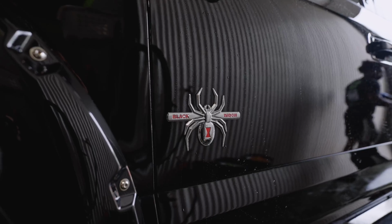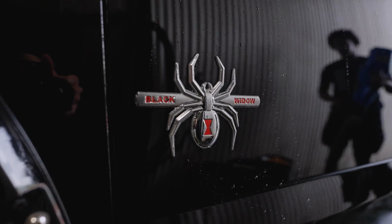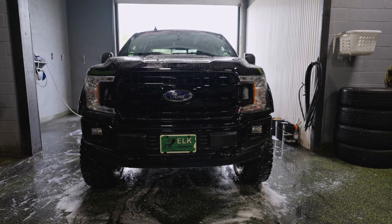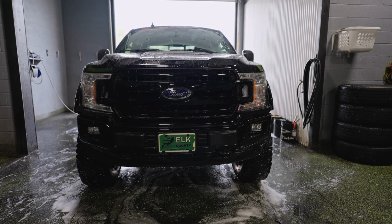But we have here an F-150 Black Widow. It's here for an annual checkup. We did this several years back, and as you can see from the surface there, it is performing quite well. Beading like a dream, and we'll get that cleaned up, get that back to the customer. That's all I got for inside.